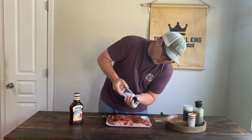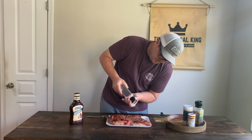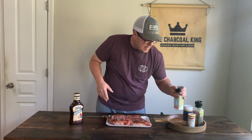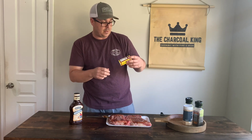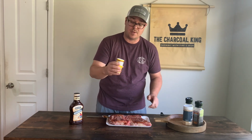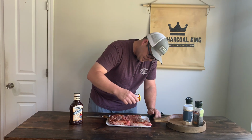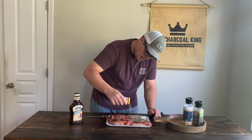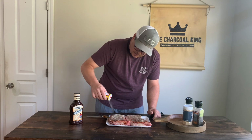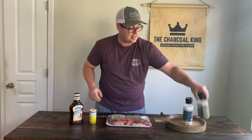Little crushed sea salt. I do season my steaks a little bit liberally. I hope you guys got that on film. And once again, my Cavender's. I love this stuff. I'm telling you, it goes on everything. You'll see. Pretty even dusting. If you guys notice, if you go higher, you get a more controlled dusting.